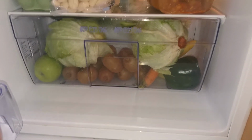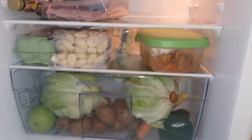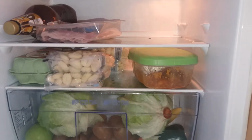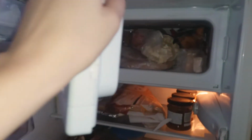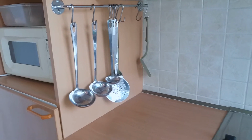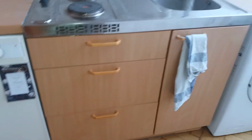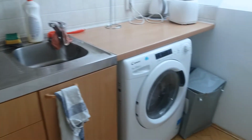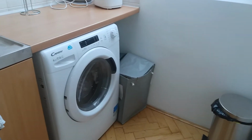I act like I eat those, but I don't. And then a bunch of gnocchi, which is what I really do eat on a daily basis. Of course, some eggs, some leftovers of some sort. That looks good. Sandwich stuff, all that kind of goodness. This little tiny freezer that is just always jam-packed with meat of some sort. And then right over here we have all of our cooking utensils hanging. We've got the dishwasher, we have our cooktop, and some drawers, which I'll show you in a second. Of course, our sink, and then we have our washing machine in here and some recycling over there.